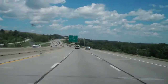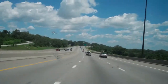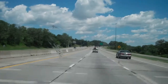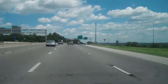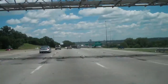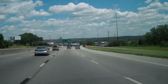All right, we're coming up on Kansas City, Kansas. We've been on the road 8.5 hours. Right now we're looking at 560 miles from our house. It's 2:19 local time. All right. We'll see the Kansas City skyline in a few minutes. I'm sure we will.